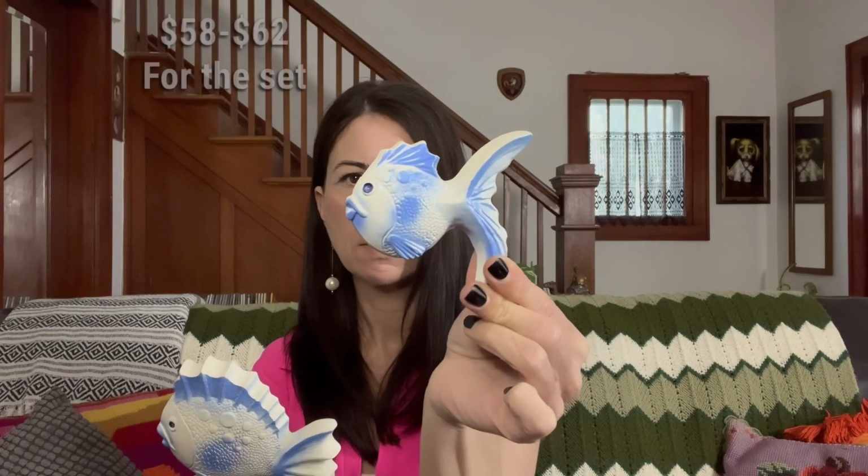And I love Chalkware Fish. Our bathroom is completely full of Chalkware Fish. So I may keep these for myself or I may resell them. I haven't decided yet. The baby fish does have a tiny little chip. Well, it's a good sized chip, but it's on the back side. You cannot see it when it's hung on the wall. So not a really big deal, I don't think.